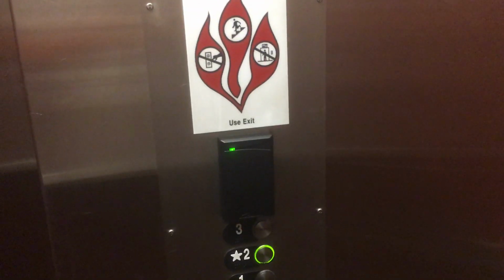Welcome back down to 2. Just your typical loud Otis hydraulic motor. This certificate was installed in 2005. Just your basic cab. That's still the initial certificate, by the way. They never removed it. Go back to 2.